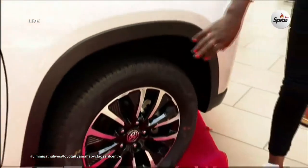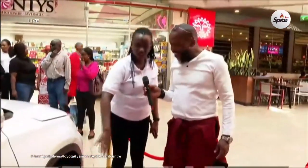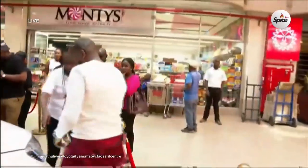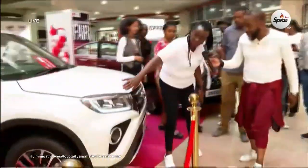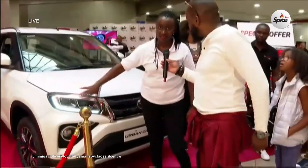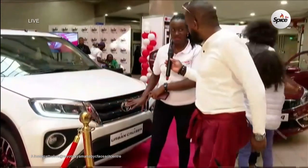Plus the beauty that comes with the alloy. You can see this is not just a normal alloy. It is sporty. More emphasis here: the LEDs, the beautiful grille. You can see the alignment on the lights. If you be keen, this is only put on high-end cars. So we've put some aspects of the high-end cars on this urban cruiser.